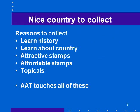Now, why do we collect a particular country or area? There are several reasons, as many reasons as you want, actually. You want to learn about some history. That can be one reason to collect stamps. Learn about a country. If the country's stamps are attractive or affordable, or if there are many topics that you can collect from that country. And I think the Australian Antarctic Territory touches all of these and perhaps some more.